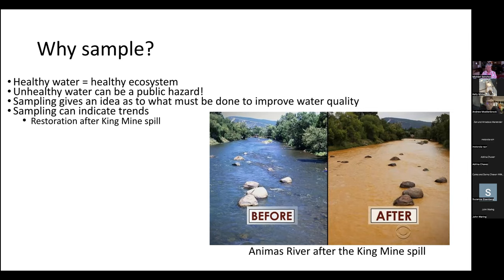If you're sampling, it gives you an idea of what needs to be done in order to improve water quality. So you sample your water, you think you have it pretty good, but then you're looking at it and going, gee, I really have a low diversity here. What's going on? How do I fix this? How do I get it going? That's one way to do it, is by sampling, but you have to know where you are. And then also, sampling can indicate trends.